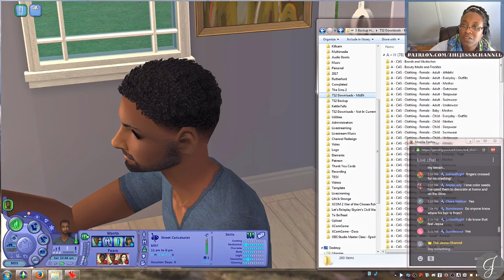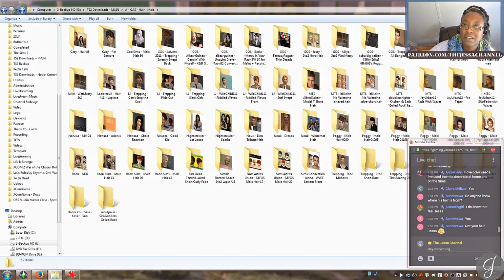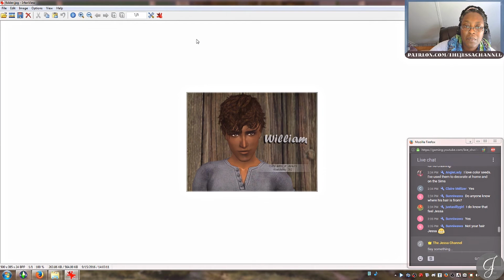Everything is neatly organized here, more or less. It's pretty organized. So we should be able to find it just using the pictures. Thin dreads, no. Wet messy. Is it this one? No.